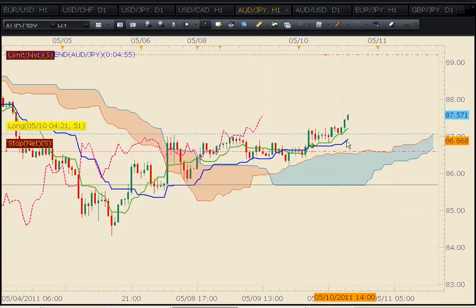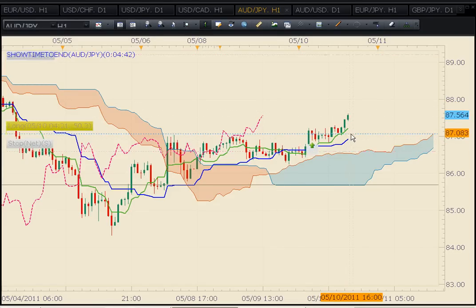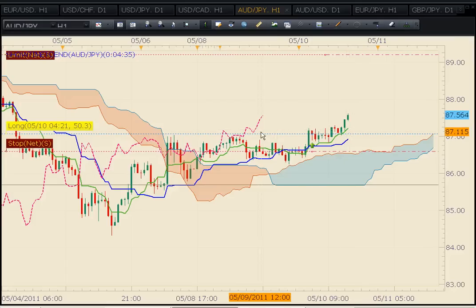Price will come back and test this area here. It could come back and then go back up. It's going to keep doing that. So you have to let your winners run and cut your losers short. But on the Kijun, price could come back to this area. Once that Kijun breaks this support and resistance line here, and you have everything past that support and resistance area, I could move my stop up to there.